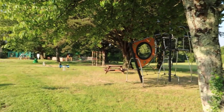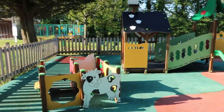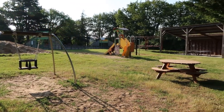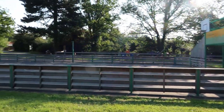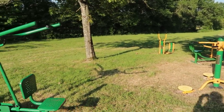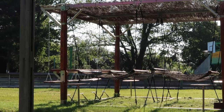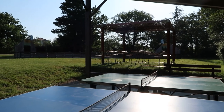The park here is one of our favourites because there are lots and lots of different sections for different age groups spread across a lovely green field. There are swings for bigger kids and babies, as well as slides, climbing frames, trampolines, multi-sports courts, football pitches, and even a giant sand mountain. For the adults, there's a bodyweight gym, and then for teenagers, there's a funky new swing seat picnic hangout area. I don't really know what to call it. And of course, it wouldn't be France without some ping pong tables.